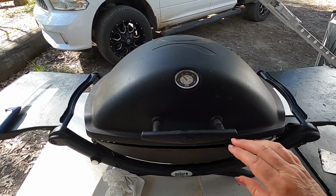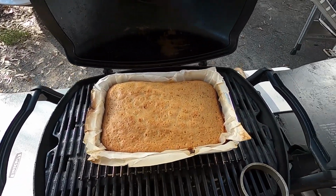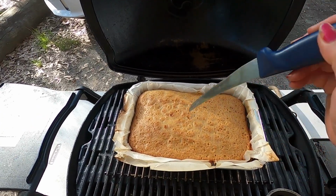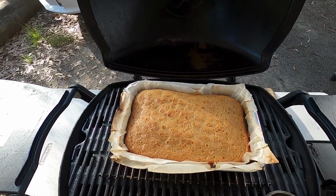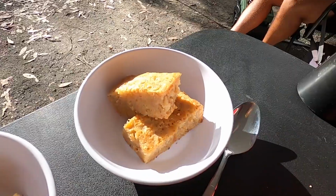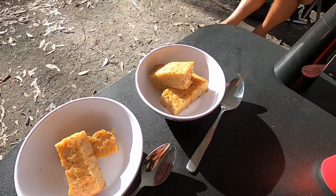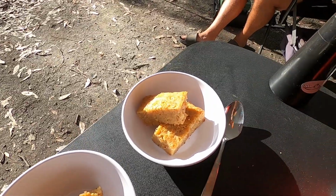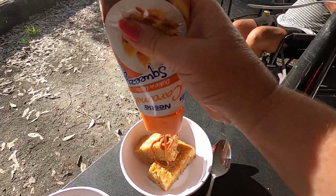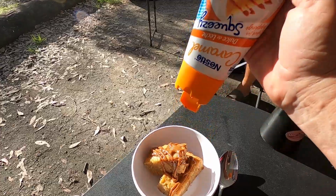Alrighty, it's been in for an hour, so it should be ready. Looks alright. Smells alright too. So it says just give it a stick with a knife, it comes out clean. Perfect, that's done. Let's hope it tastes as good as it looks. So here we go with the end product. They look pretty good. You can make your own caramel sauce, or you can just cheat like me. Just a bit of caramel squeeze over top.